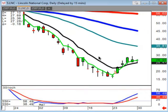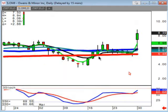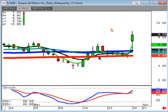How long do you hold on to this one? As long as it doesn't close below the T-line. OMI, these are tough to watch or tough to go after, but you can see, maybe in this junk you can't see, but there was a doji gap up. Now you watch to see if it does a 45 degree. That's on OMI.